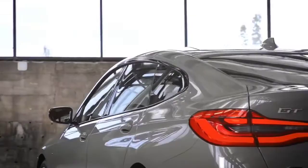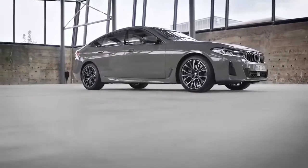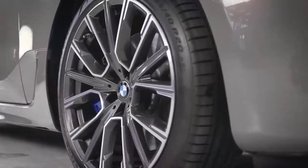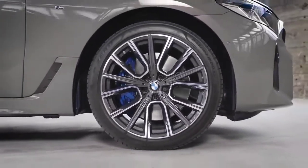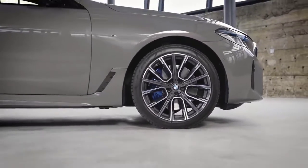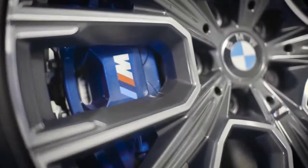With a slope-like roofline, the side is overflowing with coupe-like elegance. And there are also 4 new wheel designs to choose from, like these 20-inch 817M you see here, which underline the entire design concept. Another highlight are the M Sport brakes, here in blue, which are also available in red.